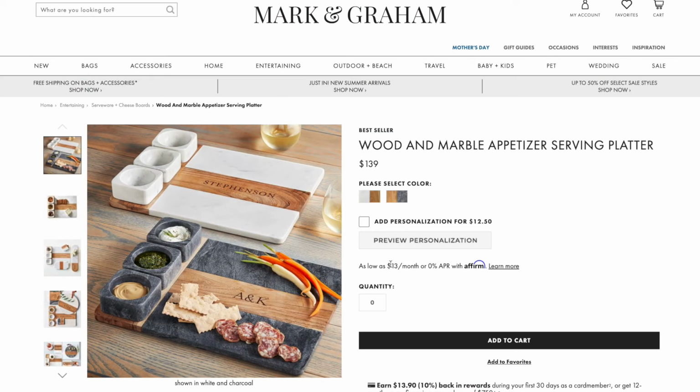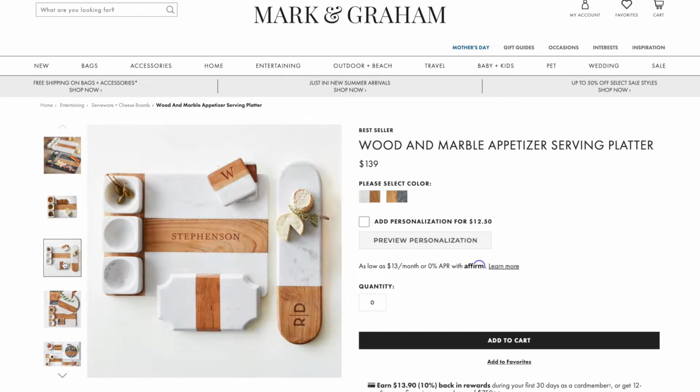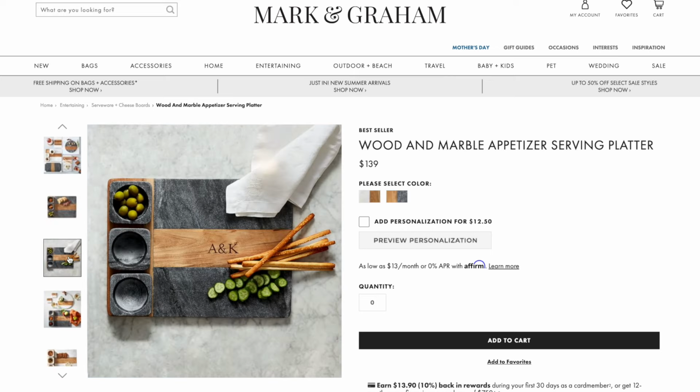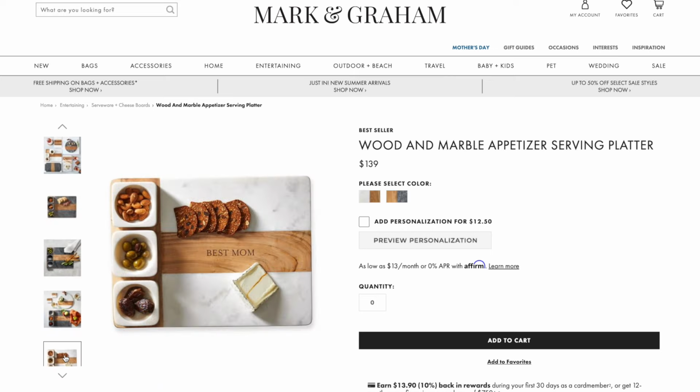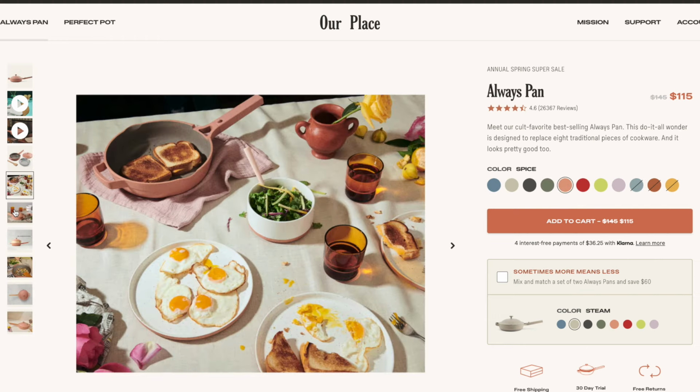One that I really like are custom cheese boards or platters. So I really like this particular platter. I think it's gorgeous because it can also be used just for appetizers in general. If the person you're gifting to is not a cheese board person, you could just put salsa, chips, and anything like that on there for any kind of family event, hosting event. And then next up, another kitchen item that I personally love and use constantly throughout the week is an Our Place Always pan. I feel like this is a super trendy item.